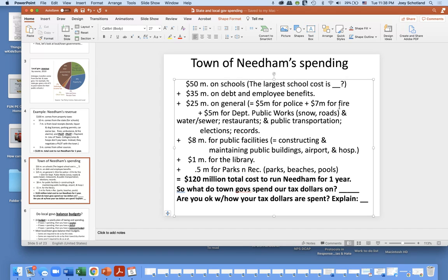for the town fire department, $5 million on the Department of Public Works. That's for snow removal and to repair roads and potholes. And we spend money on water and sewer. The restaurants need to be monitored and inspected. Public transportation, especially for poor old people. We also spend money on running local elections and keeping records of who bought which house and who was born in town and who died and who owns this house and that kind of thing.